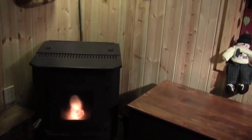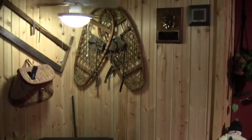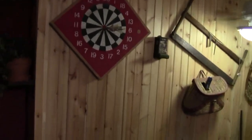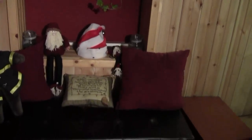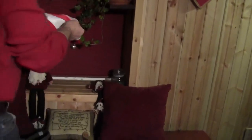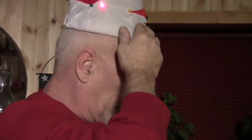And then, of course, we're keeping cozy by the fire. Got some Grampy's stuff up there in the dartboard. And then we got another window here with some more decorations. Show you this hat. Nope, Grampy's gonna show us the hat. It's a nice little hat. Holiday hat. All right, Grampy. Okay.